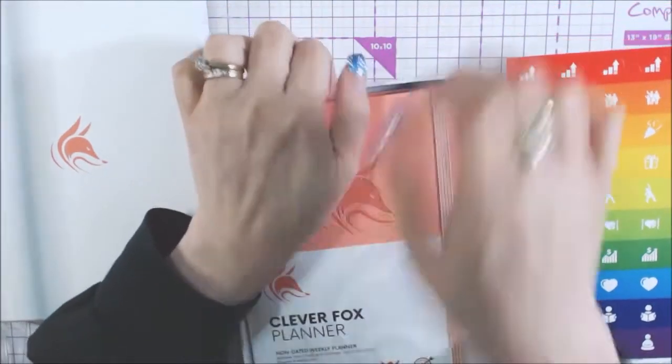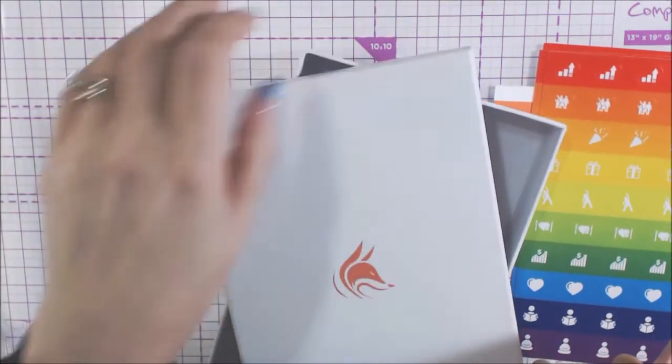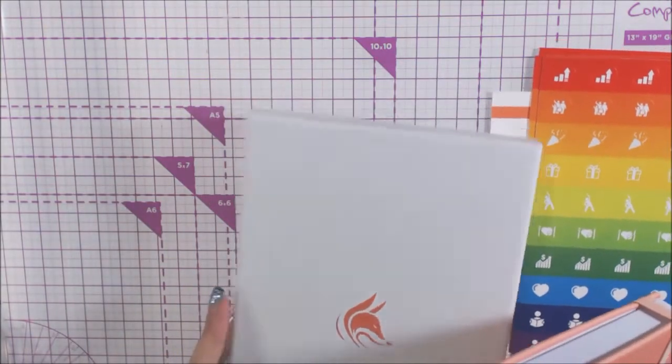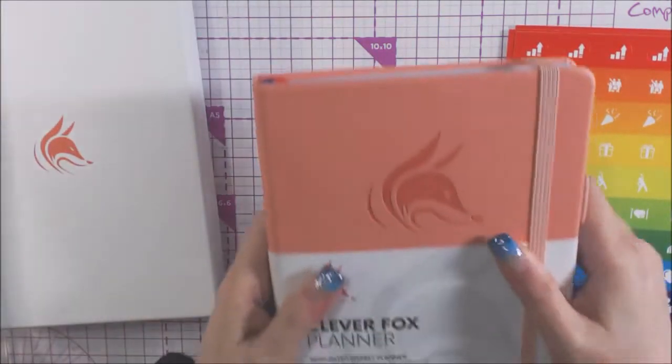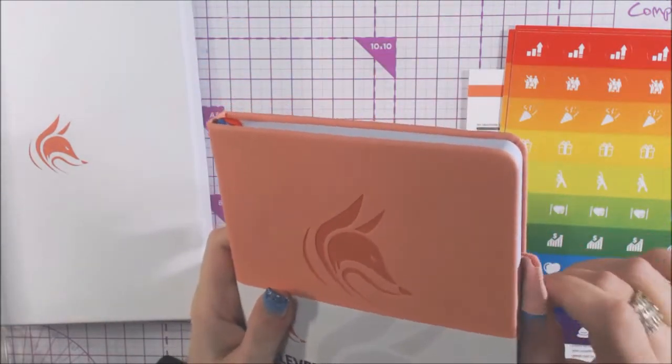It's got this beautiful soft cover. And this beautiful box too. And this box is awesome. I love that box. I think it's so cute. So we have an elastic closure. We have a pen loop.